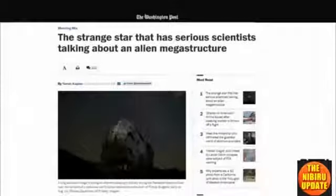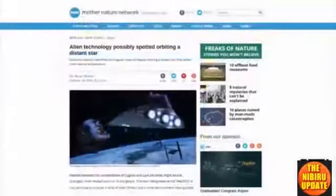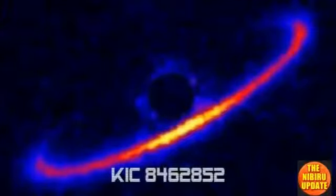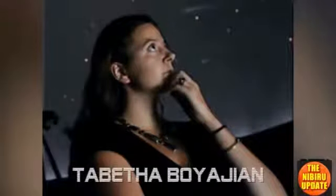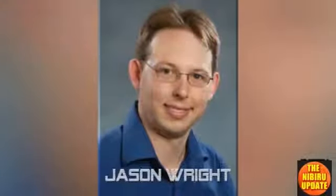This story is flooding the internet today. A distant star with a very unusual flickering nature is stirring up a bit of a debate lately among the scientific community. Something was making the star dim drastically every few years, and astronomer Tabitha Boyajian, from Yale University, wasn't sure what it was. Some believe this flickering is being caused by an alien structure that surrounds the star. To fellow astronomer Jason Wright, a Penn State University researcher, it looked like the kind of star he and his colleagues had been waiting for.